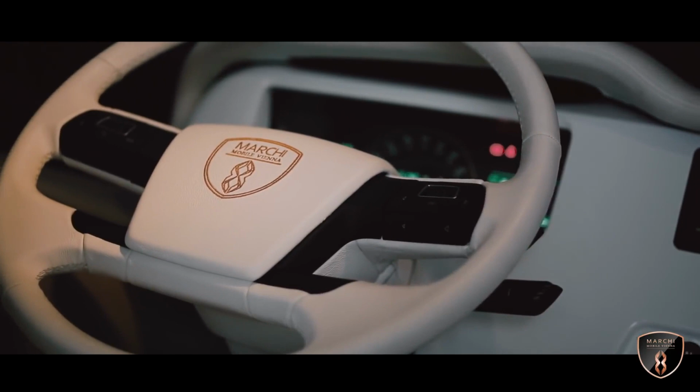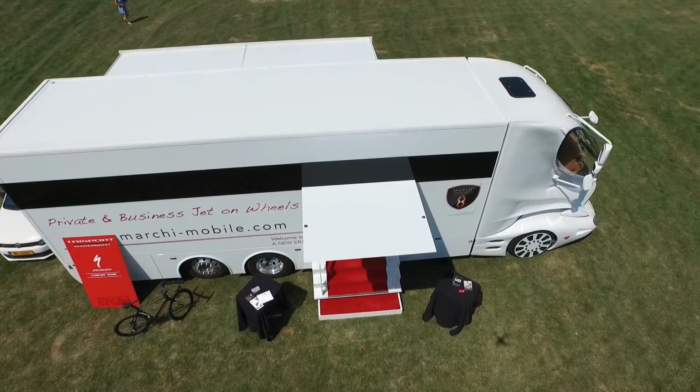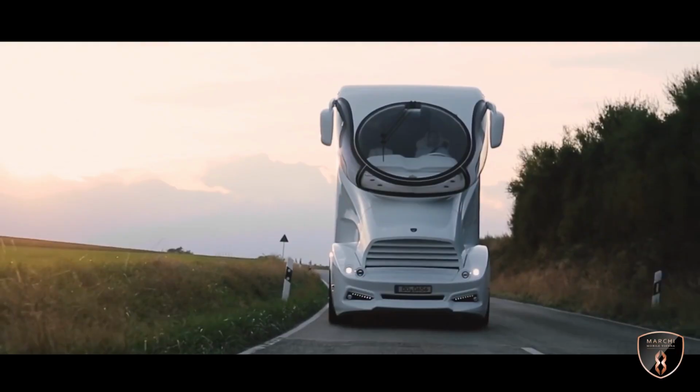Another highlight is the Sky Lounge, a personal panoramic viewing platform that lifts automatically out of the vehicle, providing stunning views. This accessory is exclusive to the owner, creating a Walden roof deck experience that is second to none.